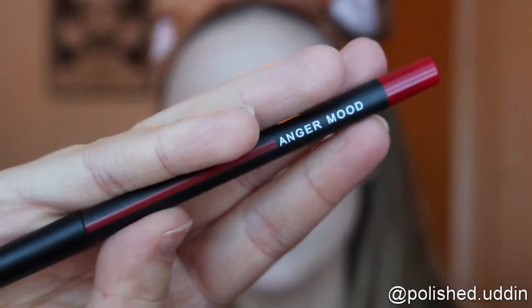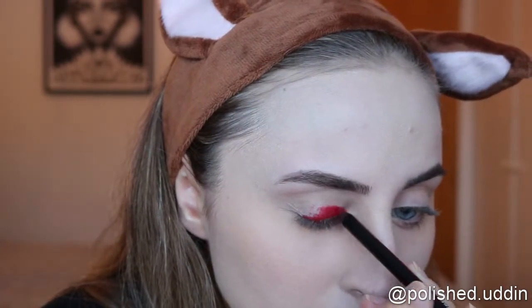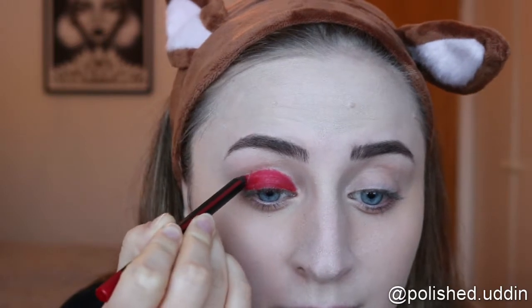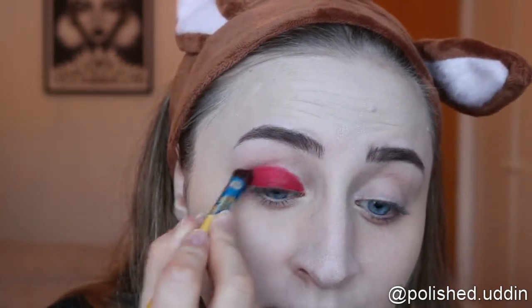Like most people. I guess we'll start with the eyes, which I am terrified to do right now. So I will be going in with the Anger Mood crayon from Linda Hallberg Cosmetics, and I will attempt to put this on my upper lid, like all of it, I guess. And the thought is to just use it as a base.